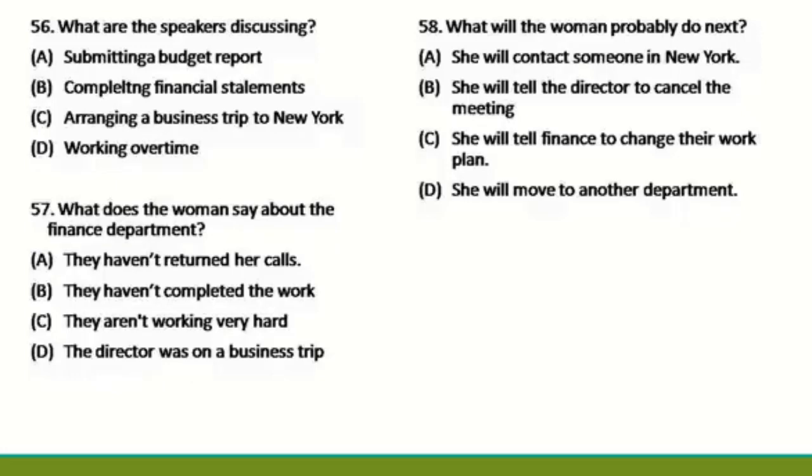That's ridiculous. We have to get them to work on our charts first. I just got an email from the director, and the vice president is coming from New York to review our progress. Wow. I'll call the department manager and tell her to make this quarter's reports a priority.